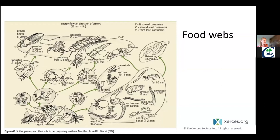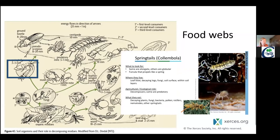And so if I go back to this food web, I saw springtails in the sample from the cornfield. And again, those are primarily decomposers. Some are predatory. They live on the soil surface within soil layers. So it's telling me where that makes sense for where those were observed.